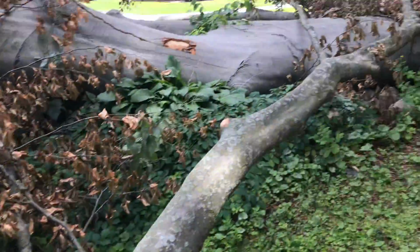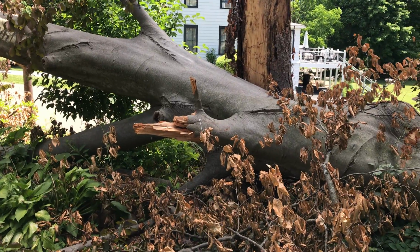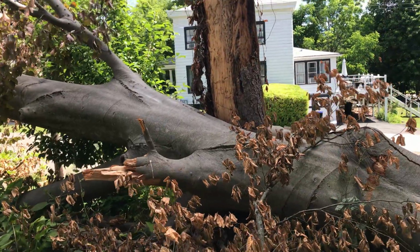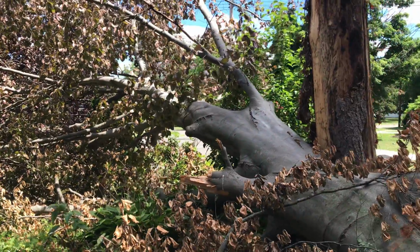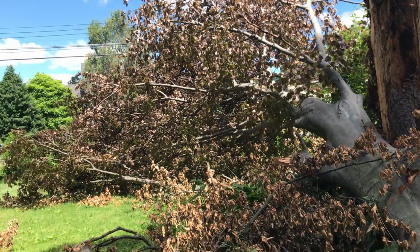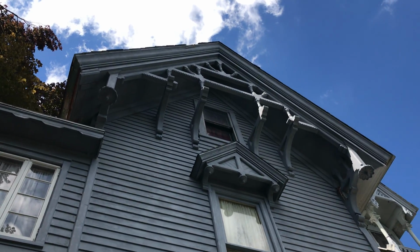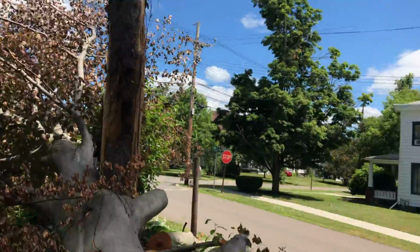So that little part up there catching the house fractured it right off of there, which is pretty amazing that it could do that. But if you think about it, one's going one way as fast as it can go. The other one is being held up. So something had to give. Fortunately, it wasn't the house that gave too much. The house gave some damage up there, but not much.